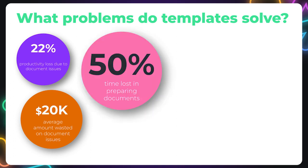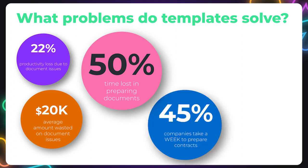50% of workers' time is spent preparing documents. And this can be easily avoided if you already have a template ready that they can start off with. 45% of companies reported that it takes a week to prepare business contracts. Imagine the arduous task of preparing legal documents, where it could have been easier and faster if they had a template to start off with.